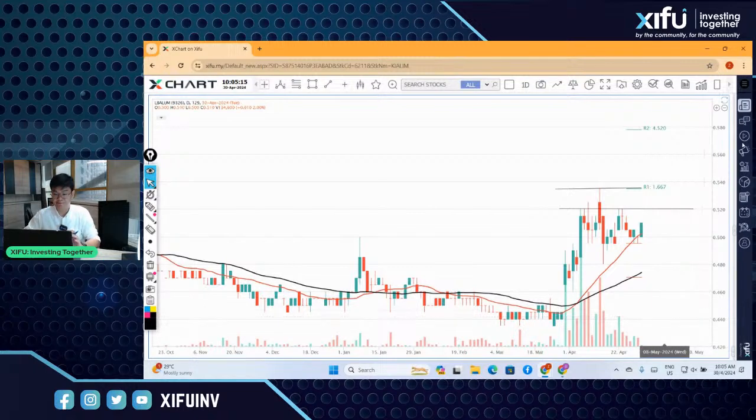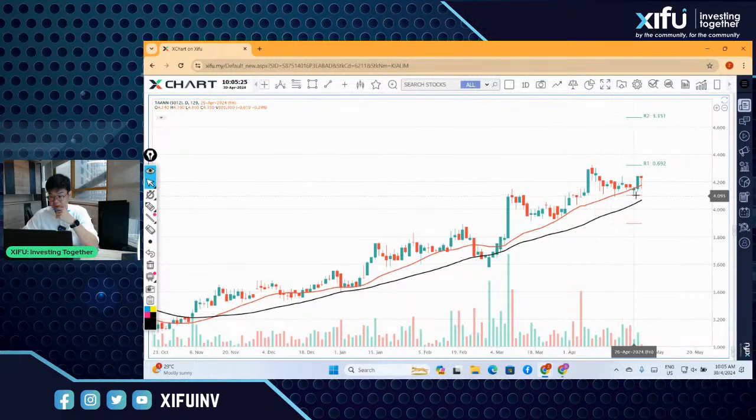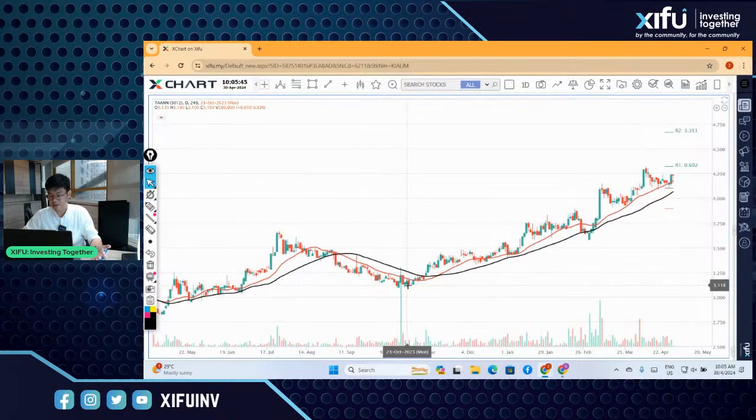Last one, Taan. Let's look into Taan. Yesterday was a nice pullback. I think Taan triggered yesterday around 4 something. Nice pullback, volume increasing. Today, let's say it remains slow volume, I think that's okay. It holds well around the 20 MA as well. This one is also riding a nice trend. From 3 something over here, now it's 4 something already. Reminds me of Hiap Teck, M Siemens. So far so good.